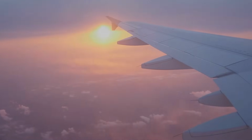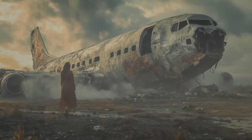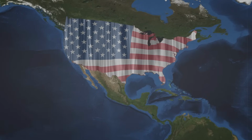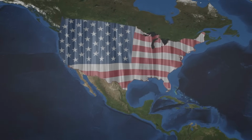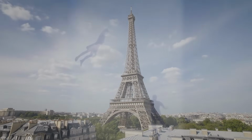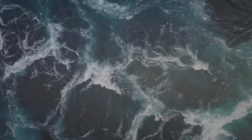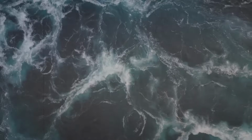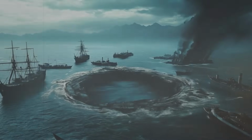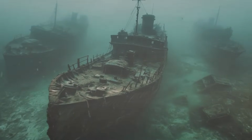Among his predictions is a plane crash in the United States on December 13th in the western part of Wisconsin, where half of the passengers will allegedly survive. In 2025, according to him, a record number of UFOs will be seen over the United States, and on October 19th, a glowing cloud will cover the top of the Eiffel Tower, causing a wave of discussions around the world. But the most mysterious event will be the activation of the Bermuda Triangle. From September 28th, ships and planes will begin to disappear en masse, taking thousands of people with them.